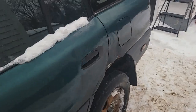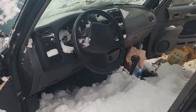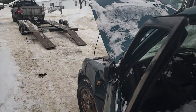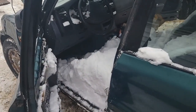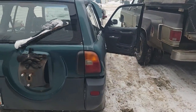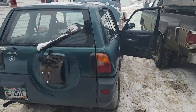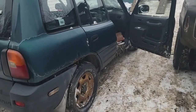Figured, might as well see if it starts. To my surprise, I show up with my new winch ready to yank up a RAV4. And the guy had it sitting there, all sitting on a front end loader, right on the forks. And he just picked it up, put it right on for me. Didn't even have to do anything. Just tighten it down and was on my way.